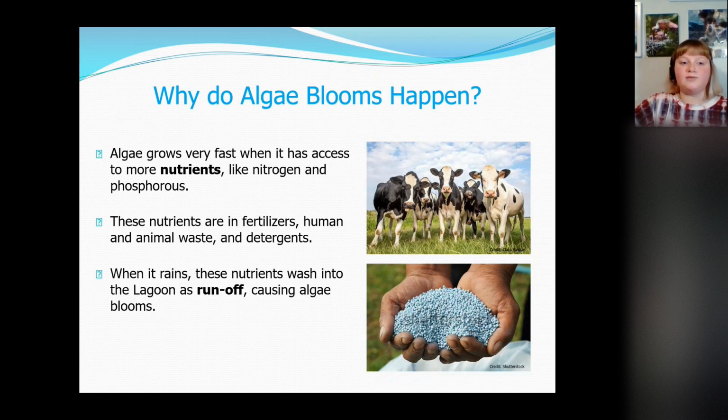So why do algae blooms happen? Algae can grow very, very fast when it has access to more nutrients. There's always nutrients in the system, but when we have an input of fertilizers or human and animal waste, we get more nutrients in the system than usual, and algae uses this to grow. It enters the lagoon through runoff and other ways as well.